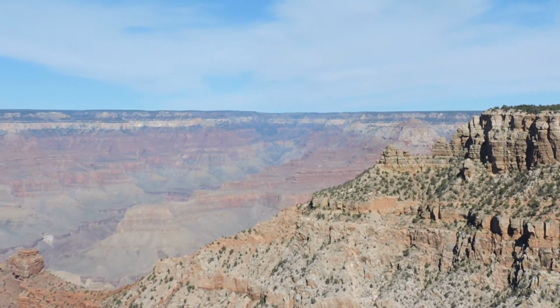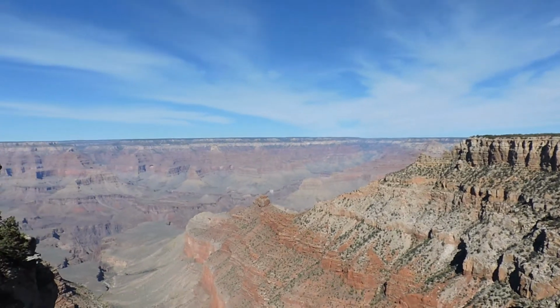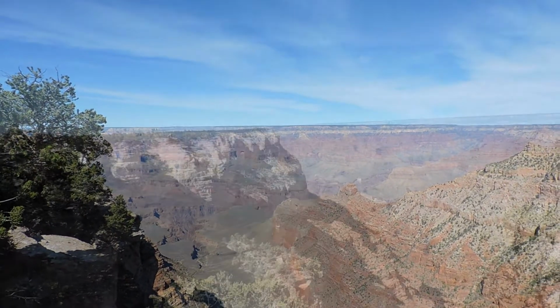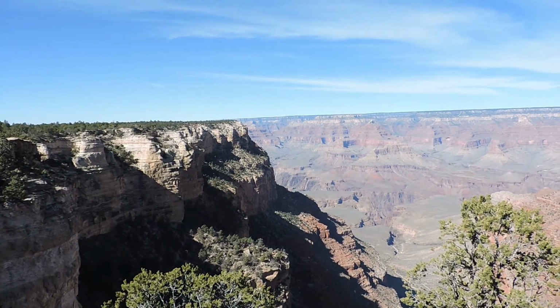There is absolutely no way that I could capture the magnificent beauty of the Grand Canyon. I will only tell you that it's one of those places that should be on everybody's bucket list.